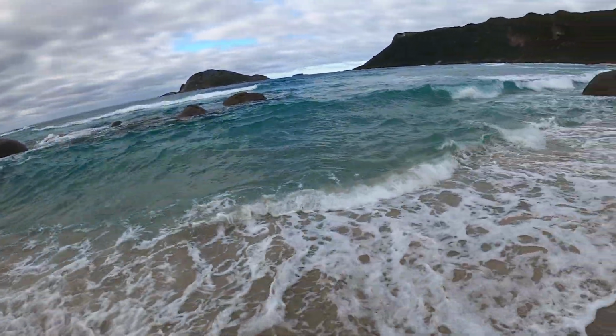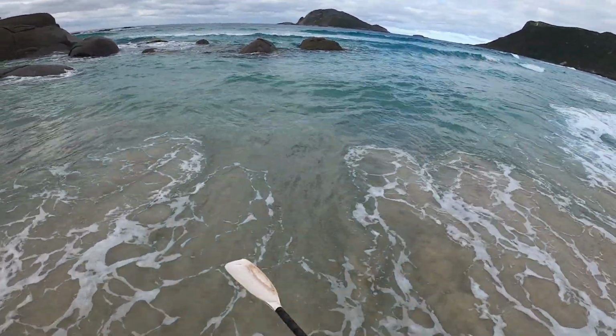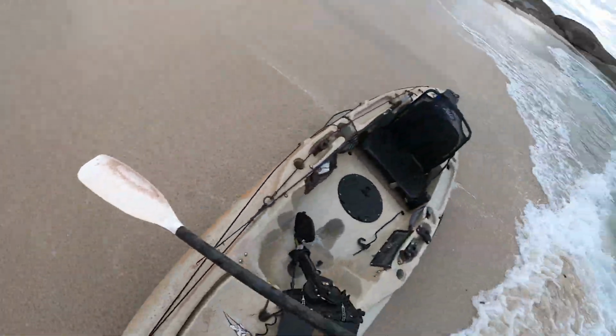And here I am, carefully assessing the size and power of the shore brakes, waiting for the perfect timing to mount. Oh sh**.